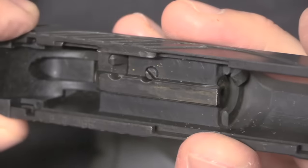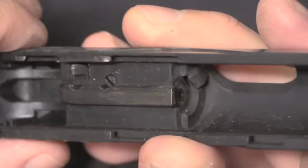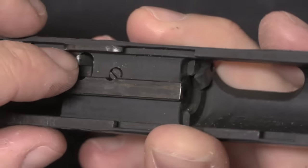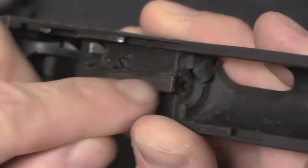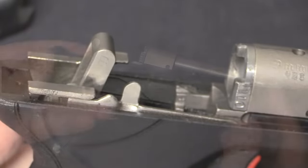So fixing this oopsie, you can accidentally fire it by dropping it problem required a number of new parts. They had to create the blocking plunger here, a new firing pin to match it, and a new trigger bar also to work with the system.